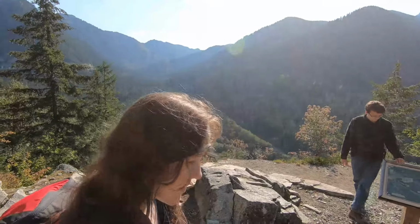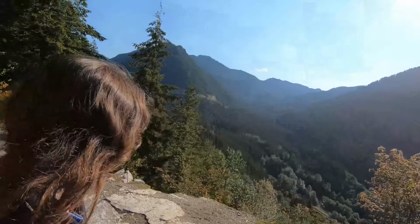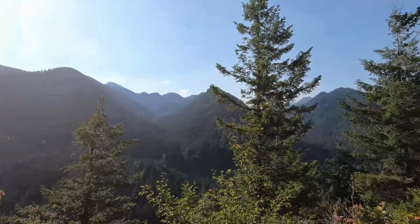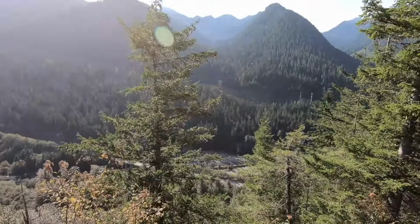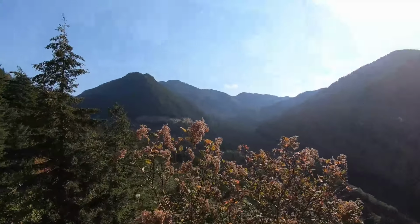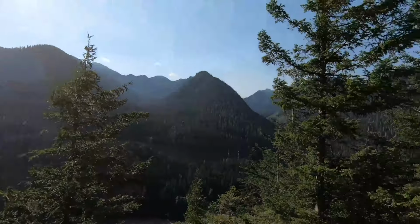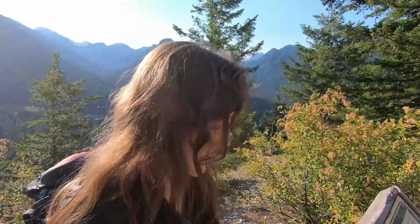So this is, I think, the best viewpoint along the entire hike. It's definitely just after that tunnel, and you get views of the valley below, Highway 2 up to Stevens Pass. You can actually look down and see cars. It's a pretty sheer drop off, but you get a nice view up the valley and of the mountains. This is your most scenic part, so if you're going to take pictures, this is the place to take the pictures.